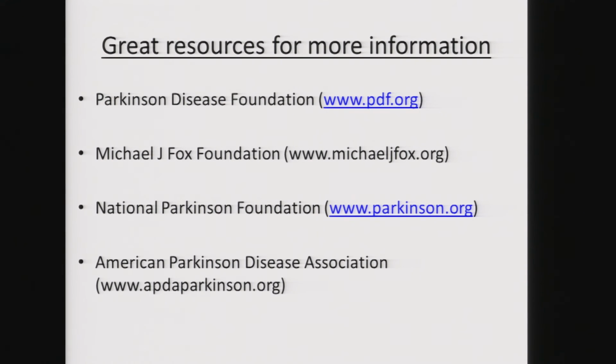And then finally, I'll close with just some great informational resources. This is not an exhaustive list at all, but some of the national organizations that are reputable sources. There's a lot online that you can't trust.